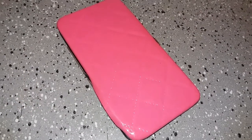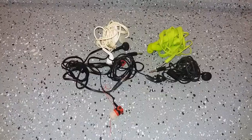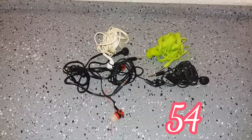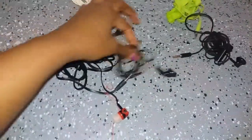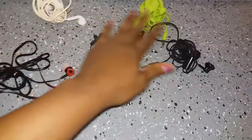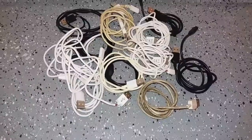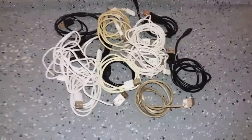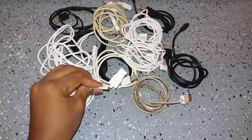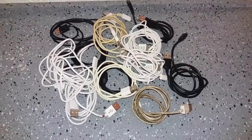I also have another wallet here which I used to use and like, but now I no longer use and it's torn, so it's going. And then I got these earphones which are broken and not working. There's actually 1 2 3 4 5 of them that are no longer working, so they're going. And I have like 13 USB cables which are not working. As you can see, some of them are like this. They're broken and they no longer work, so they're also going.